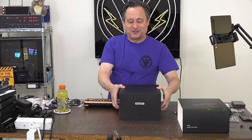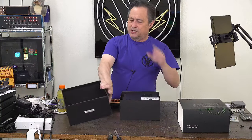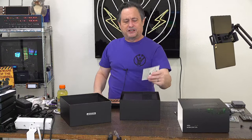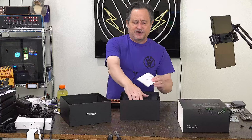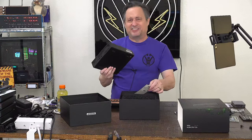So here we go. This is the first time I am opening this. No, I take it back. I think I opened it to take some pictures for the thumbnail, if I'm not mistaken. So I believe this was wrapped in plastic and we just threw that out. So I don't think you need that detail though, do you?